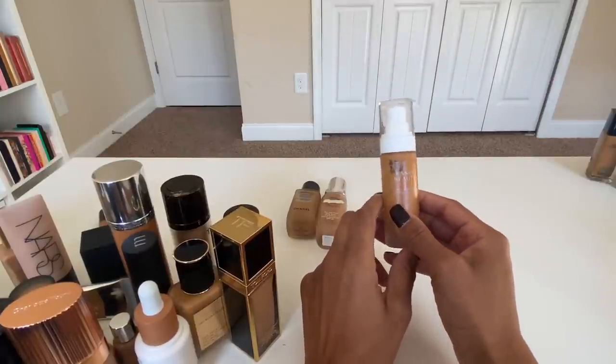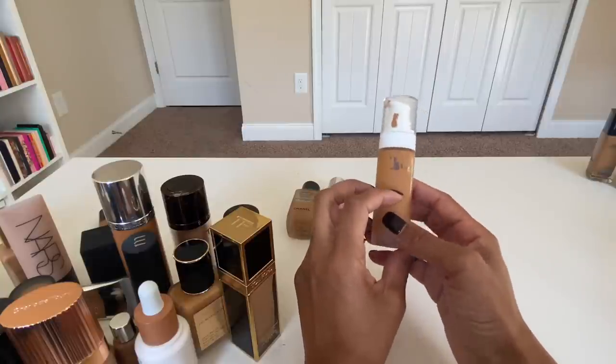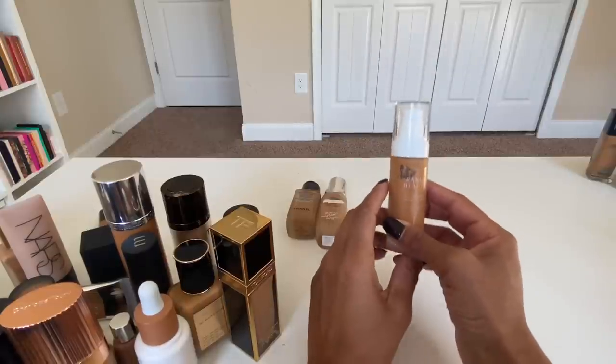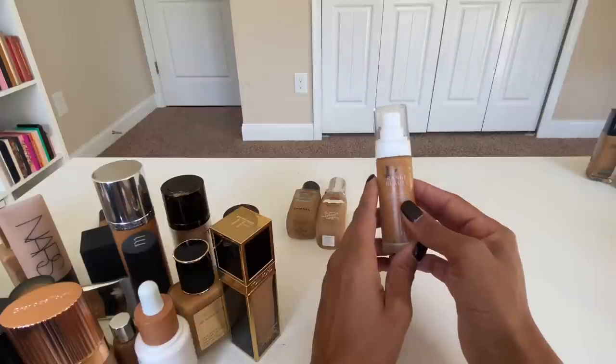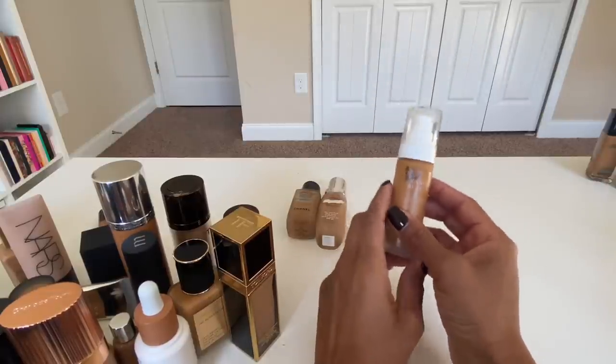It's so skin-like on the face, has really good ingredients in it in terms of the formula is made to not irritate the skin. It's good for acne-prone skin and eczema-prone skin. I just love the company and the brand, but I really love the formula of this foundation.